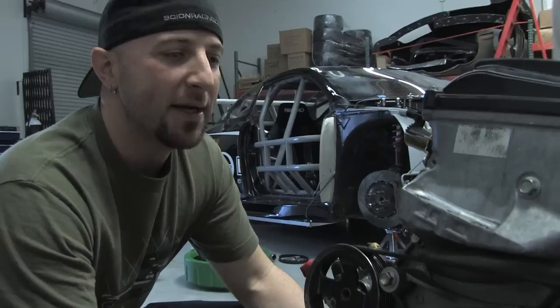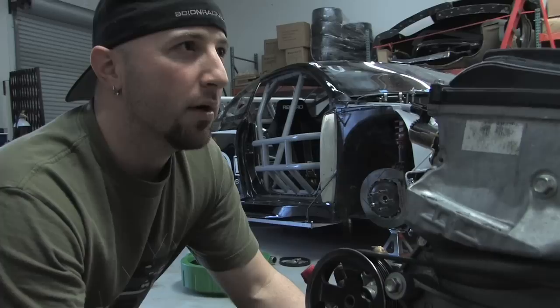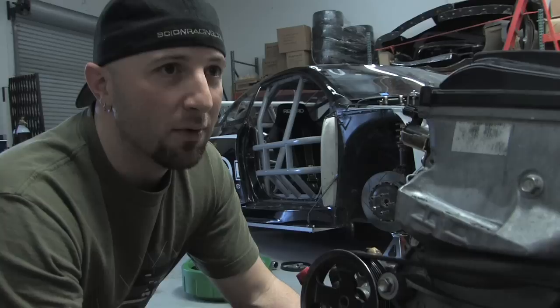Basically, we're installing a new motor today, a stroker motor. It's a bigger motor, changing the turbo setup a little bit. We are waiting for Captain Chaos to make some important tuning decisions so we can move forward and fabricate the stuff, get the motor in the car, and get out of here.